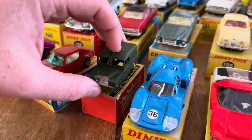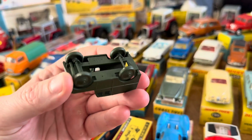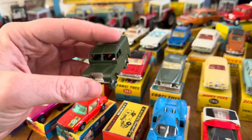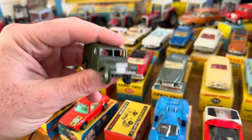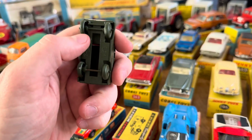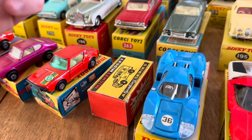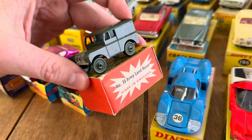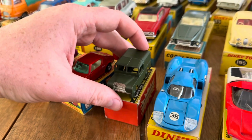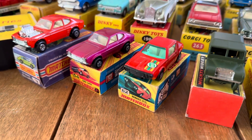The Bembros little Land Rover here, the Mighty Midget, completely original in near mint condition. These suffer terribly with casting fatigue, so it's really, really nice to have one in this condition. Axles are all great as well. They snap in here so easily. So yeah, that's beautiful. Of course, with the original box, the correct box as well, the number 35 Army Land Rover. Very nice. And there's a couple of Matchboxes floating around next to it as well then.